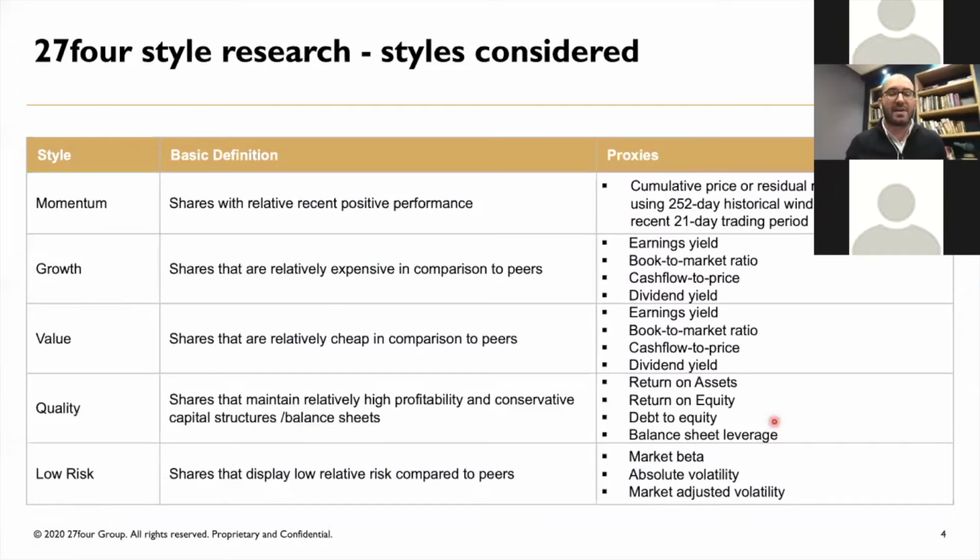Let's talk about the styles that we consider. So you'll see that all the styles that we just described previously, we look at those styles. So we look at momentum, which is literally shares where we would sort shares based on their recent positive performance. Shares that have high positive performance are considered winners, i.e. momentum shares. Low relative recent performance, those would be losers. Growth, which is also considered the inverse of value, shares that are relatively expensive in comparison to peers. Value would be shares that are relatively cheap in comparison to peers.